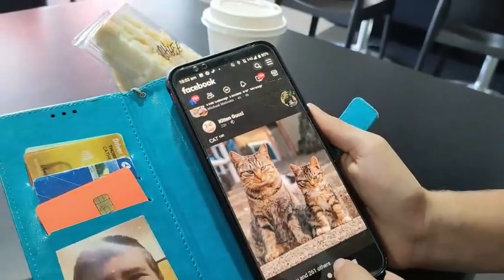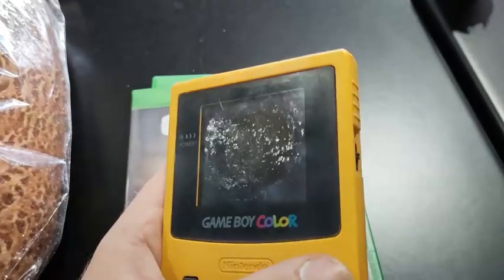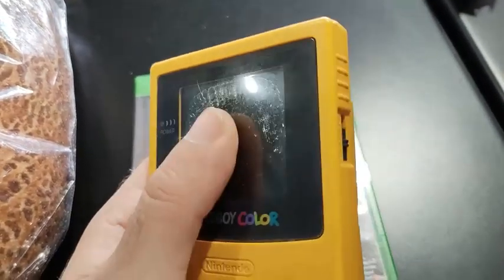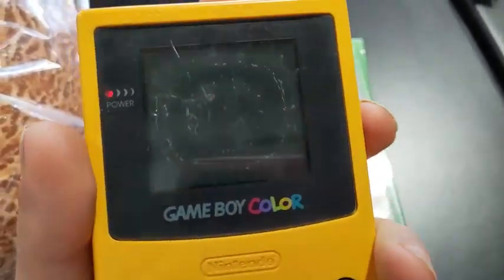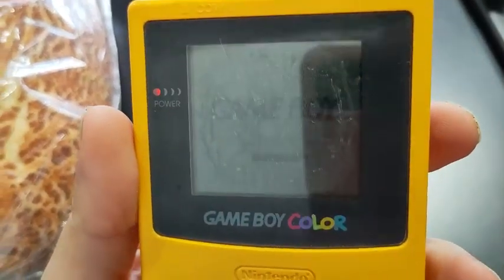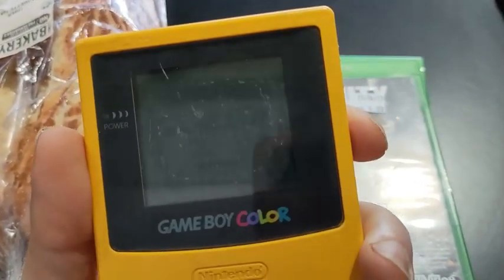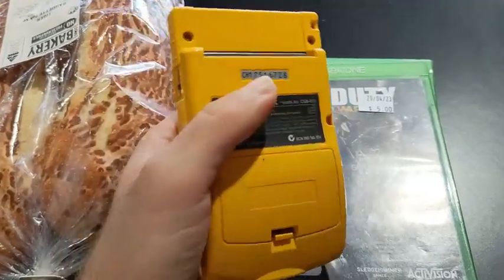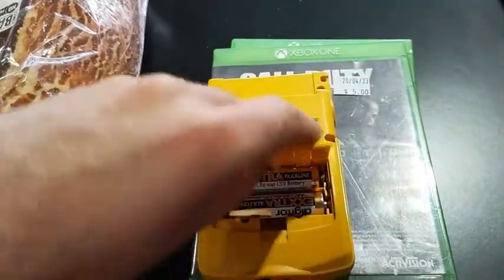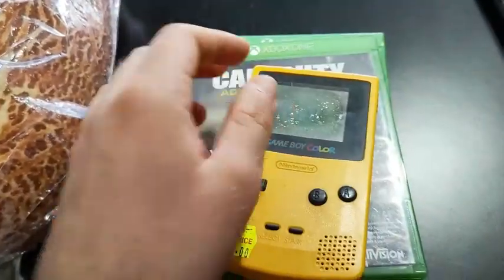Those are cats, Catherine. So I bought this Game Boy. You can see it pretty well in the video. It's not got a smashed screen or anything, it's just warbled. It turns on and it looks alright in the right light. It looks like I can get a new screen for it for like $4, so it's a really good deal, especially because it's got the back cover on it. Sweet. Very happy.